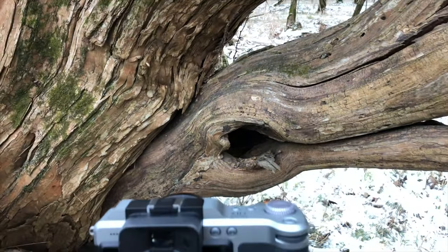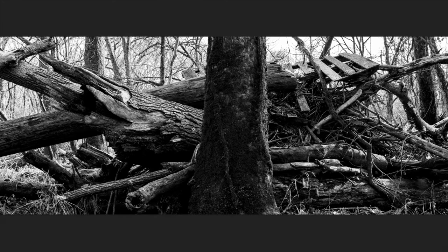Okay, let's take a look at a few of these files in Photoshop. First is the shot of the flood rubble. I don't know why, but I think this shot is epic. The light is great and there's a nice balance of detail and shadows. And it's a very unusual idea for a landscape photograph.